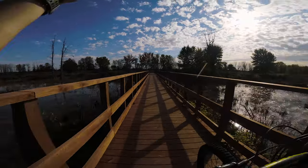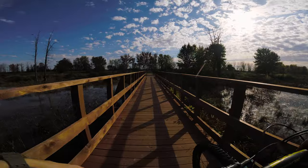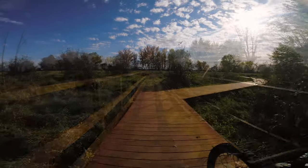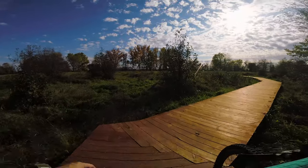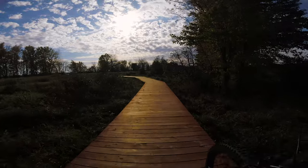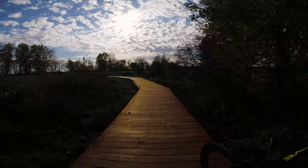So it's cool just to walk, even if you have your bike. I mean, no sweat there. It's relaxing anyway. It's kind of just a chill place. Oh, this is another long one. Yeah, they did a lot of work here. Wow. It's incredible.